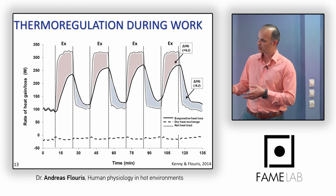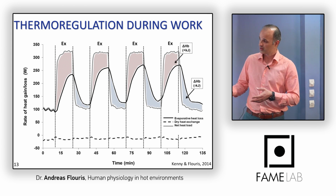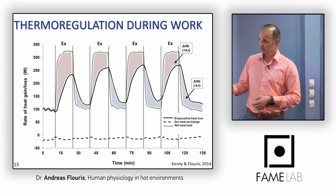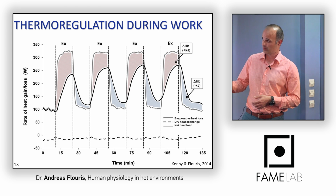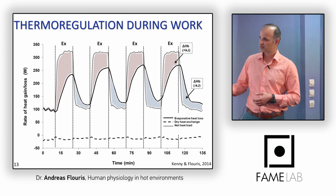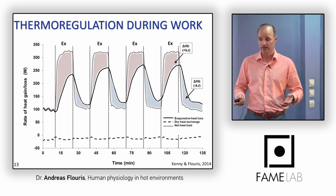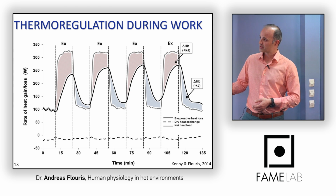Here you see what happens during the first exercise bout. As I mentioned before, there is a very fast increase in metabolic heat production, and the heat loss mechanisms take a while to catch up. They cannot catch up all the way, so we have a lot of heat storage. When we rest, this is negative, so during rest we get rid of a lot of that heat. But look at what happens in the second bout.